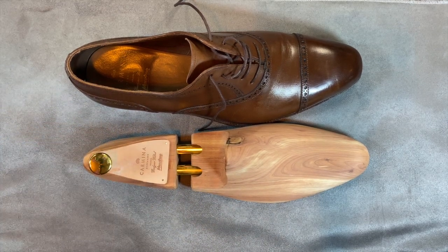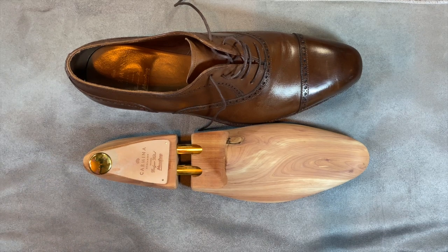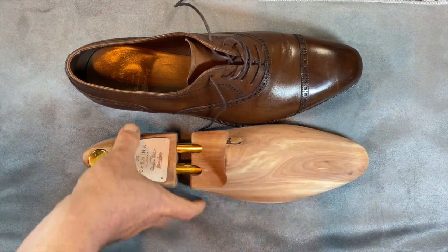Some of the others seem to have a generic last. Some of them have something more specific. But the Rain last, of course, is very different. And I have another pair of shoes on the Rain last, actually a pair of boots. And I've tried these in those when they get a little wrinkly. And this stretches them out just perfectly.